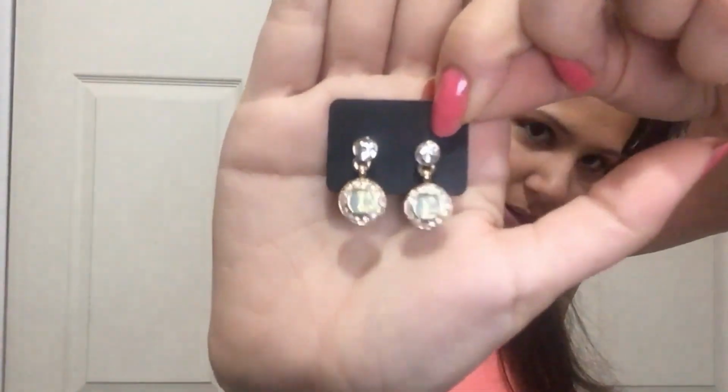Like, look how cute they sparkle. I know you can't see it too well. Excuse me. But this is pretty cute. I like it. In this case, is this a necklace or a bracelet? I'm confused. It's tiny, and I am confused.